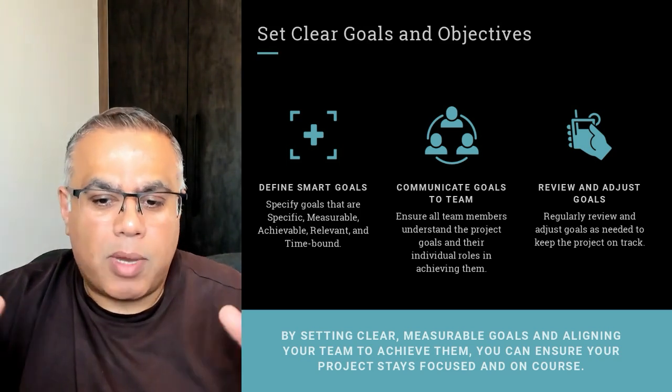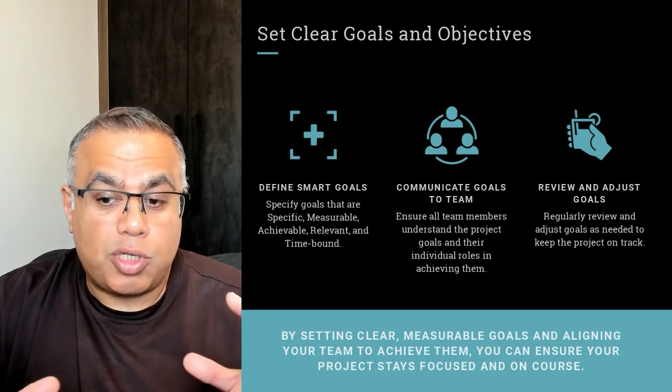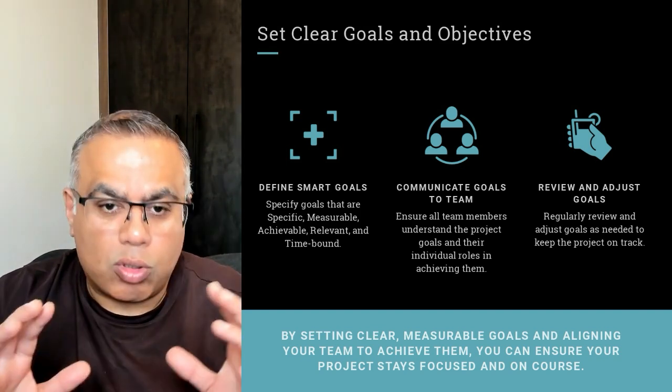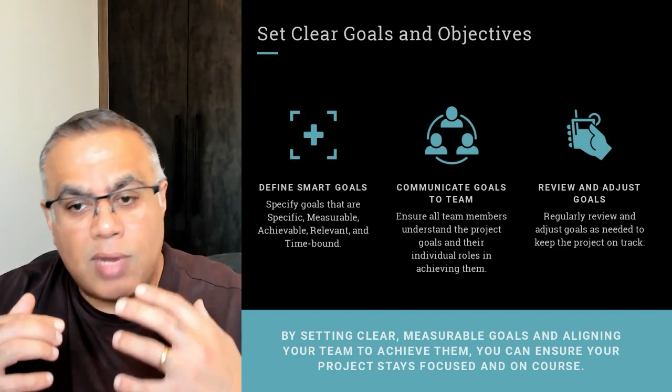So simply by setting clear, measurable goals and aligning your team to achieve them, you can ensure that your project stays focused and on course. It's clear from your perspective what people are doing, and it's really clear to your team colleagues and your stakeholders what they are doing as well.